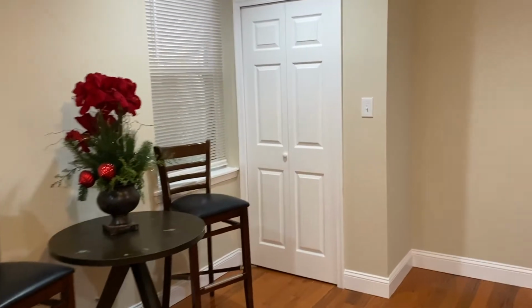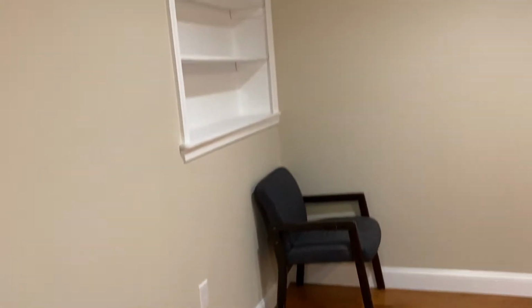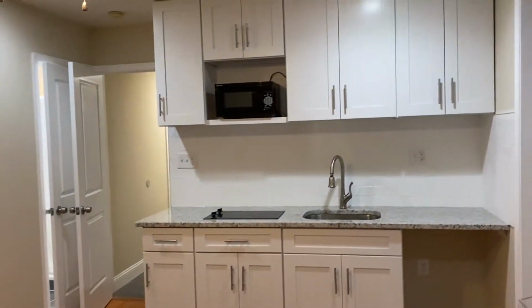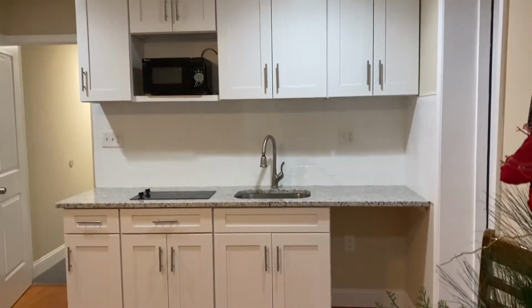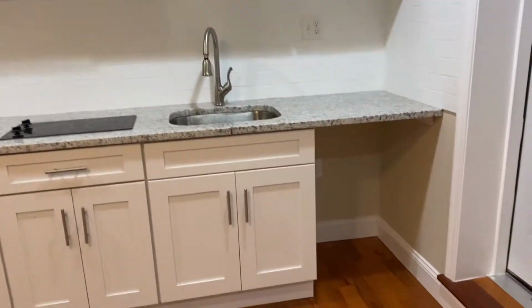This is one of the closets. Landlord will function in a bar if you'd like. Shelving. Does not come furnished, okay? There is no oven. There is a cooktop, okay? Small refrigerator would go there.